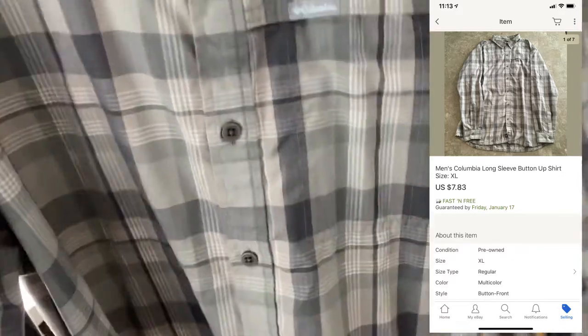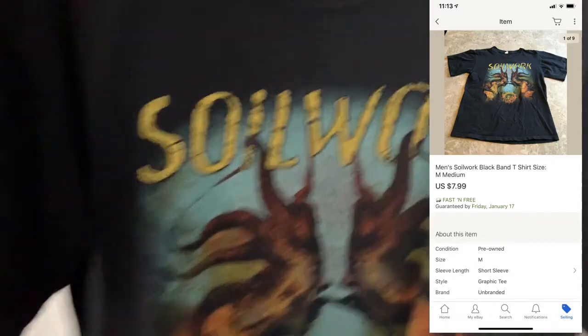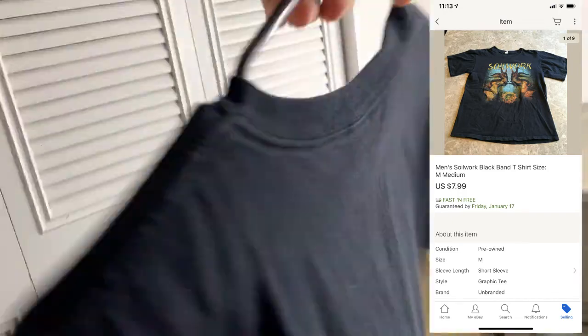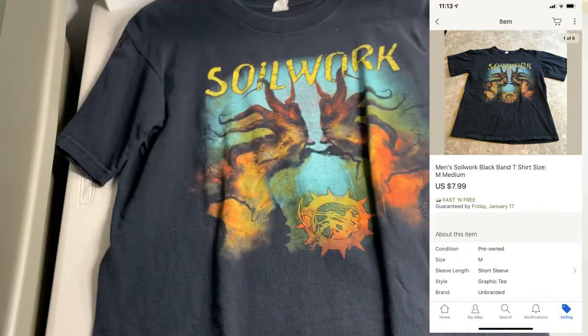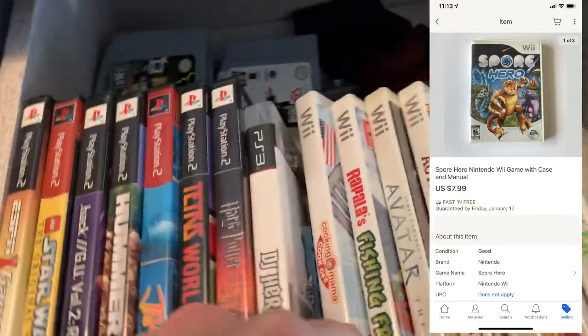I believe I got this for 69 cents, only ended up selling for $7.83. Got a t-shirt sale. This is a band shirt, Soil Work. It's actually a really cool shirt. I thought it was going to do better than it did. I probably got this somewhere between $1 and $2. Ended up selling for $7.99.